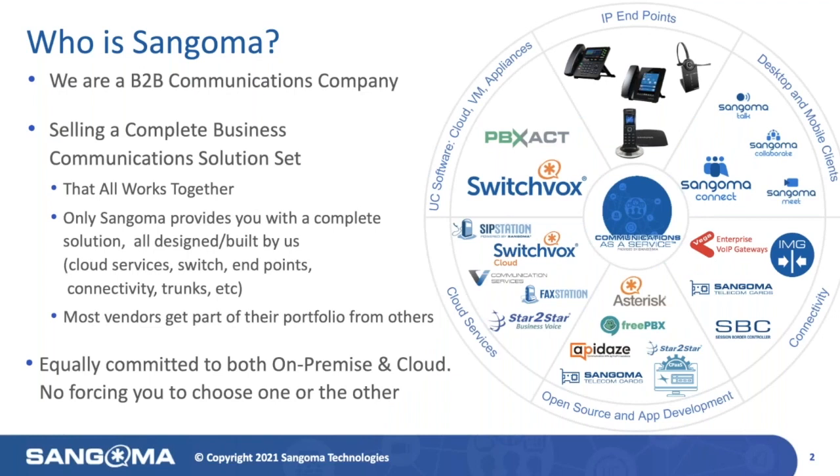Sangoma is a rapidly growing global B2B tech company that provides simple to use, comprehensive, and cost-effective business communication solutions. Our solutions deliver unified communications, or UC, which integrates voice telephony with everything else on our customers' desktops, such as sophisticated business phone systems, integration of calls, voicemail, emails, click-to-call and chat, screen sharing, and more.